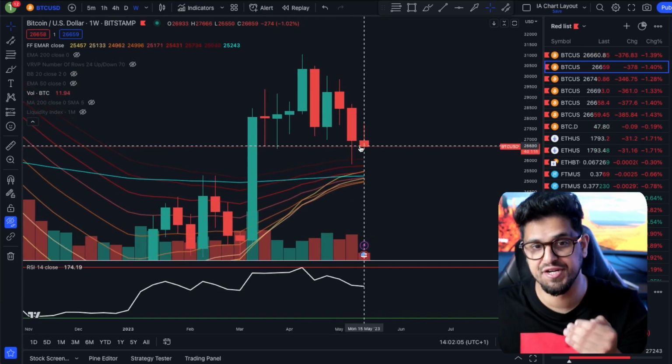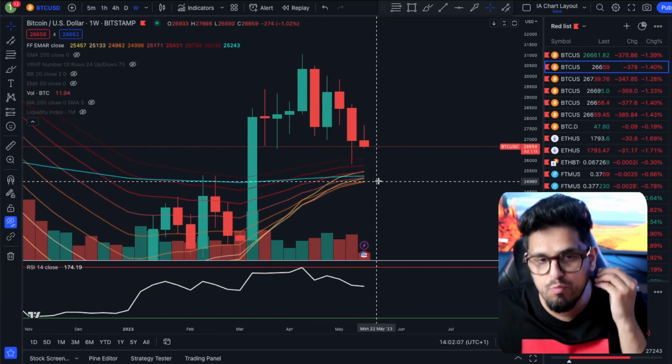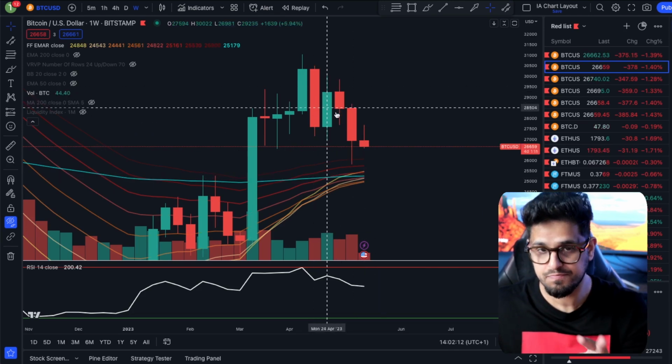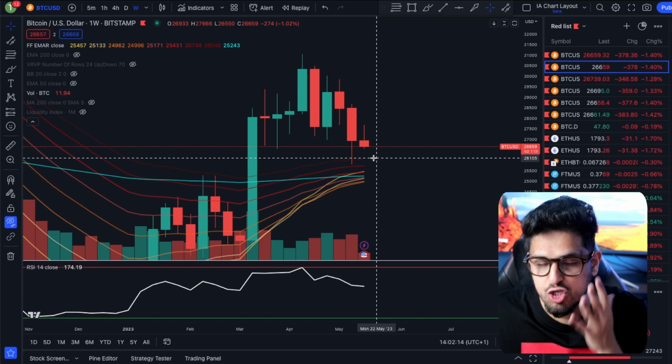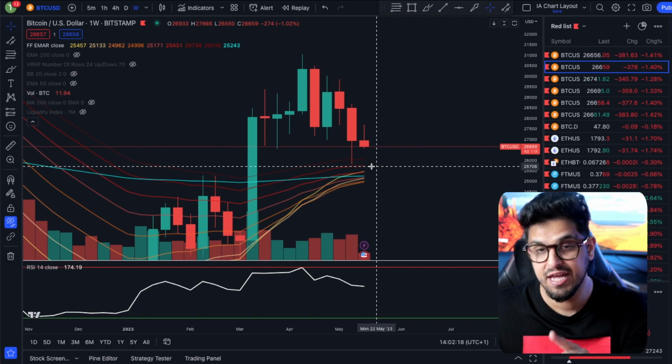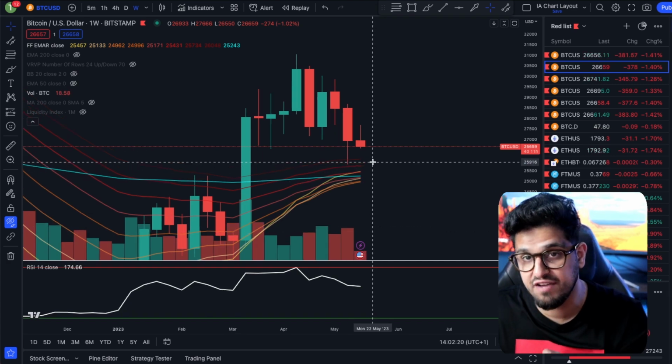It's much harder to buy in the next couple of weeks when we get this pain. Even now is much harder than it was here on this green candlestick. But if we do get that pullback into 25,000, that's where I want to put my money where my mouth is and DCA some entries.